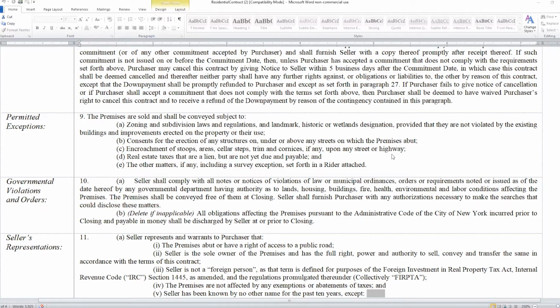That's another separate class that we teach about surveys and certificate of occupancies. The variations for property lines is deemed to be 1 foot. That's acceptable by title companies. Anything in excess of that would be uninsurable.